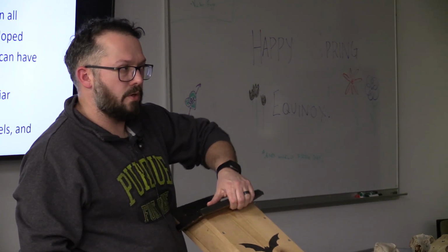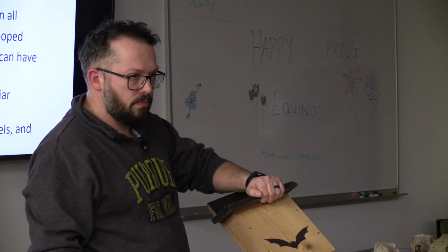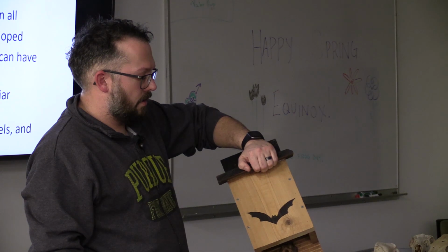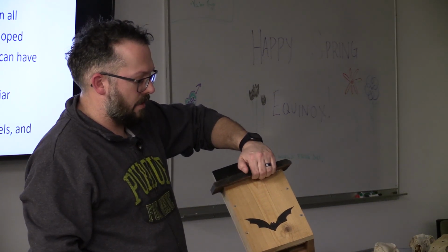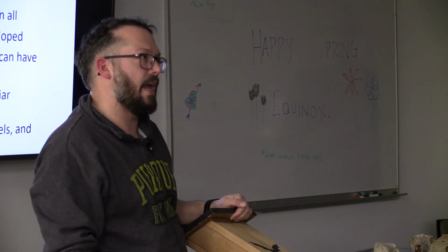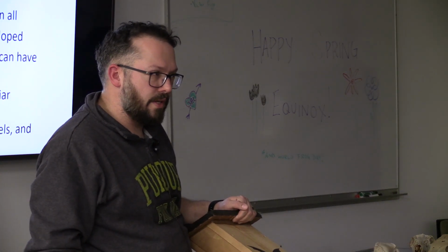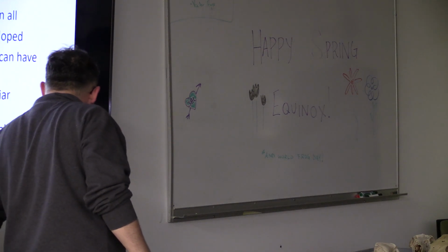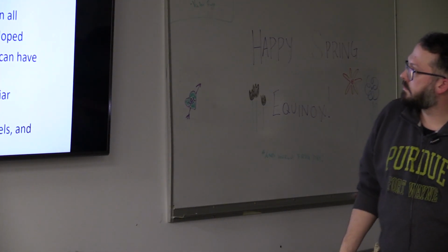And then if you put them up and you don't get bats, keep hope. My dad, who made this, put one up on his house, and it didn't get any use. I checked every once in a while, and I happened to see one bat like 10 years later. So then you might get some use without even knowing it.